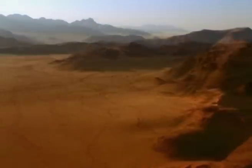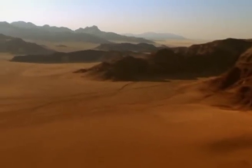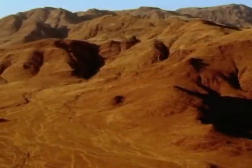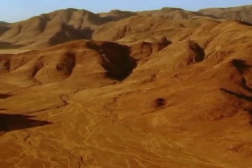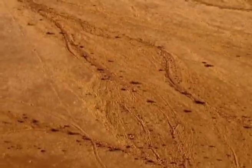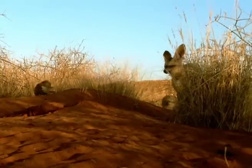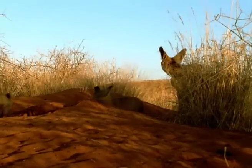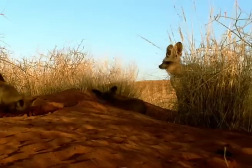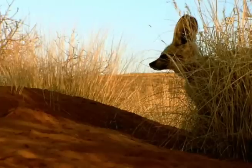The Namib, in southwestern Africa, is one of the oldest deserts on Earth. Its fine sand covers thousands of square kilometers. Though the region seems inhospitable at first, there are lots of animal species that cope well with the heat and the lack of water. The bat-eared fox is one of them.